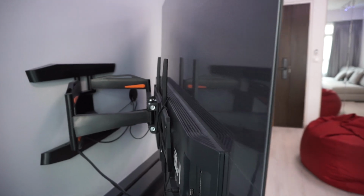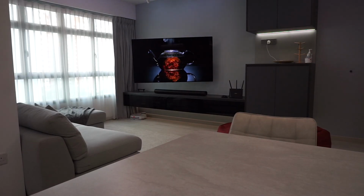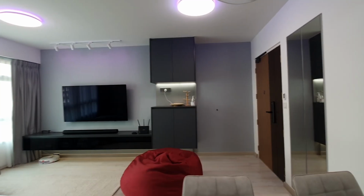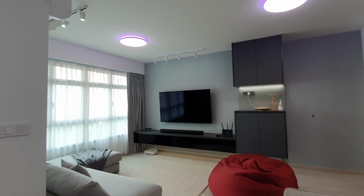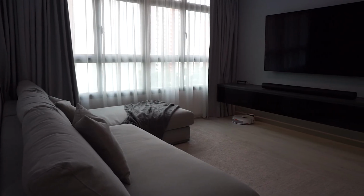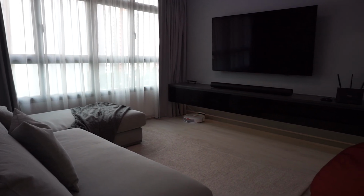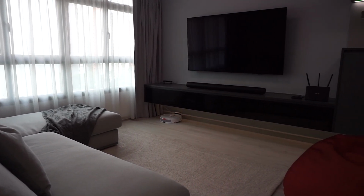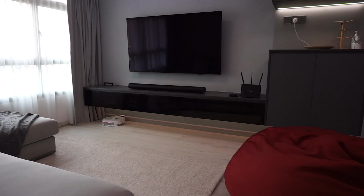If you choose to upgrade to a larger TV later on, and if the TV bracket that you have is unable to support the weight, you will have to incur additional costs to change the bracket or use the TV stand on the TV console instead. In that case, you need to ensure that the TV console is able to withstand the weight of the TV. We recommend an OLED TV and pair it with a good soundbar. Remember to also get blackout curtains to complete the full cinema experience.